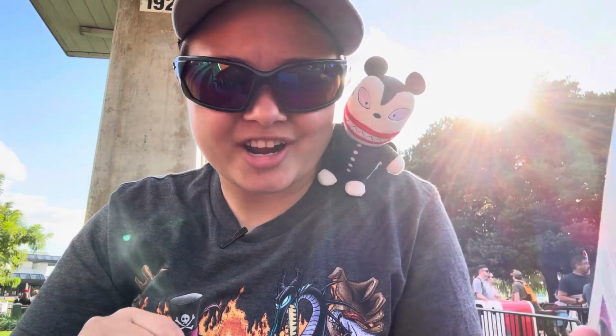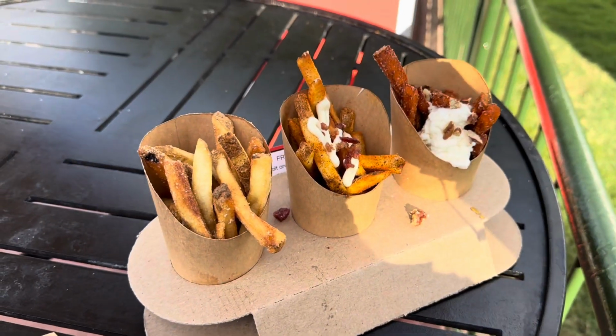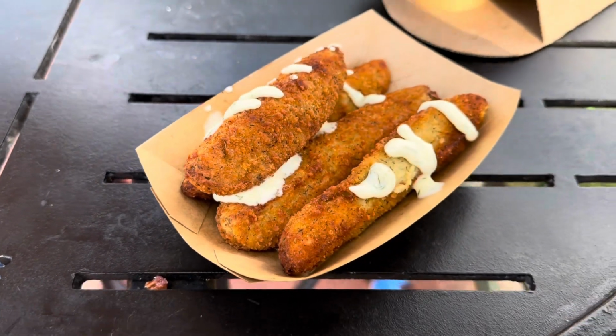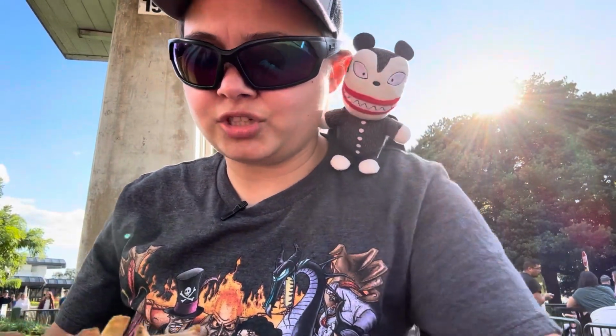So from the fry basket right here next to Test Track, we have got a fry flight. It comes with this cute little card even. It has got sea salt and malt vinegar fries, barbecue bacon fries, and sweet potato casserole fries with candied pecans, toasted marshmallow cream, and maple bourbon glaze. We also have an order of pickle fries with dill ranch. Let me tell you, I love me some fried pickles, so I cannot wait to try those. But let's dig into this fry flight first.